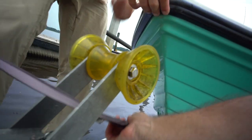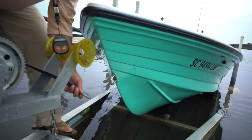I never run it up because my buddy almost pinned my arm between the trailer and the bow of the boat.